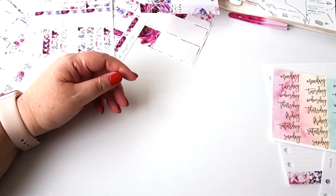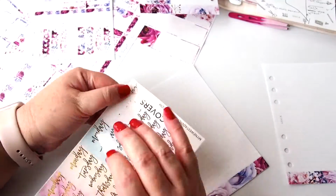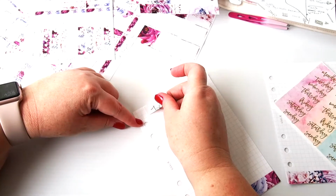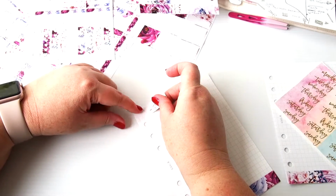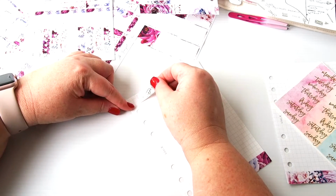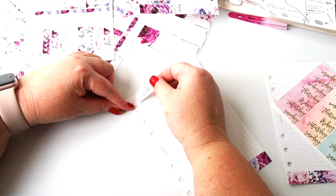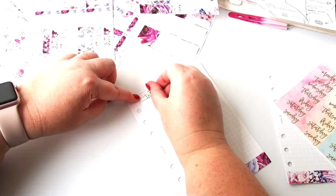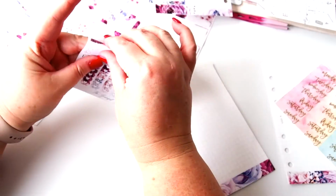So I'll pop that up there so I can see it and bring in my Tuesday, Wednesday. And they are just going to go as previously across the top here. So I like to line up with a grid on the left hand side at least, so that then they're all going to line up on that grid as I move down the page. Okay, there's my Tuesday and a little header strip.